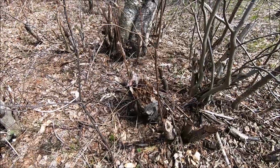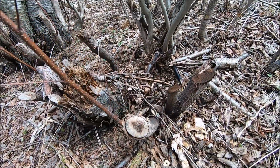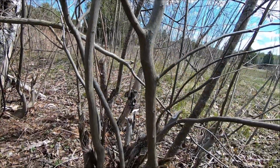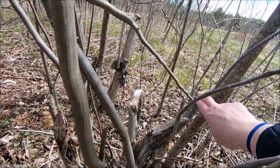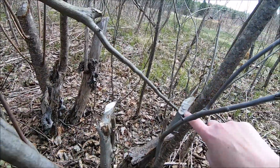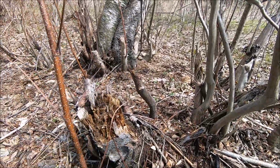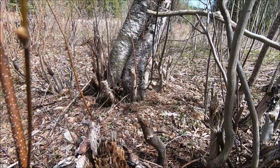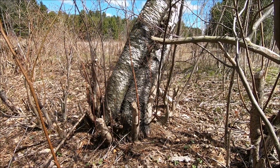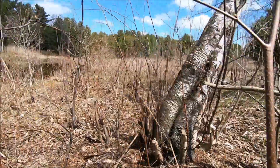So what we have here is beaver activity, and you can see here, these are not too old. Actually, over in that one, you can see this is very recent because you can see that the color hasn't been distorted on the tree. So there's a couple of different species in here. There's beech, there is some alder. That area there, you can see we put up some chicken wire to deter them because that was a nice looking tree and we didn't want them to take that down.